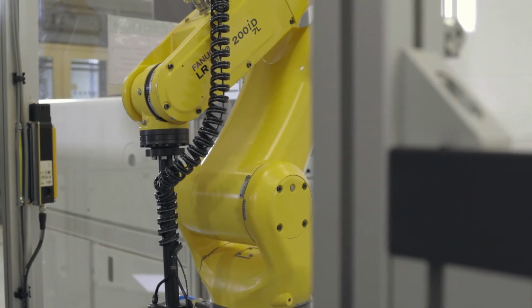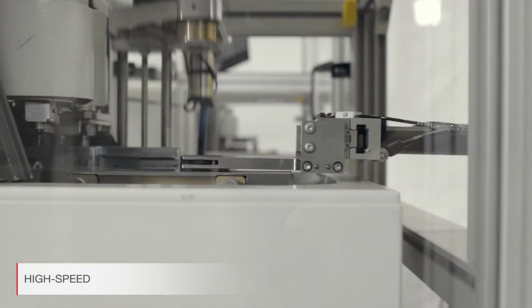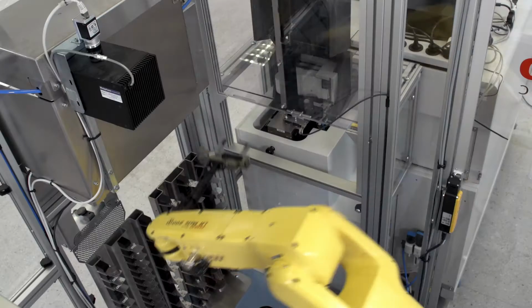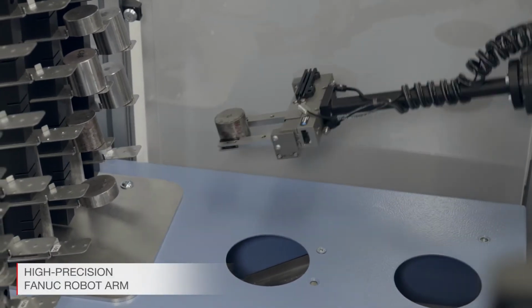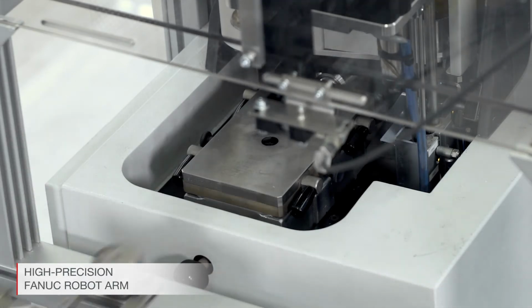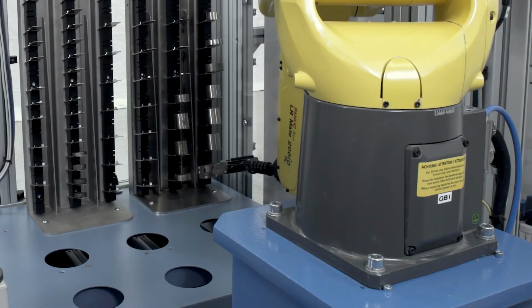The ARL SMS-3300 is equipped with a robot from Fanuc, the leading supplier of industrial robots worldwide. Metallic samples and standards of up to 1.5 kilograms can be moved at very high speeds with very high repeatability.